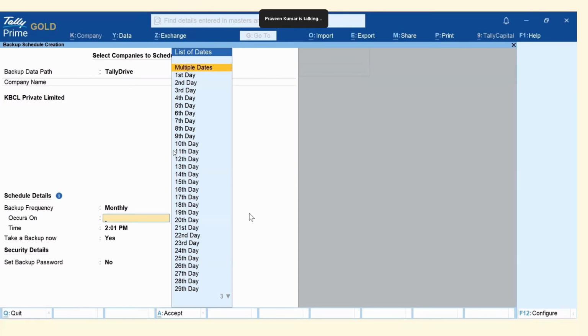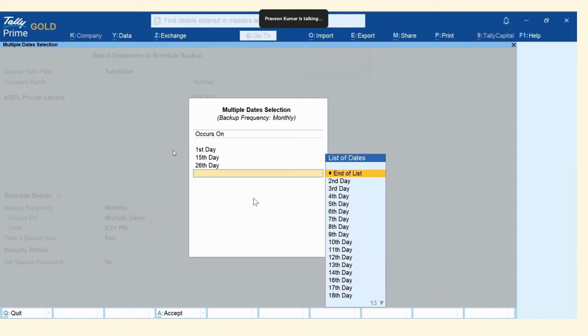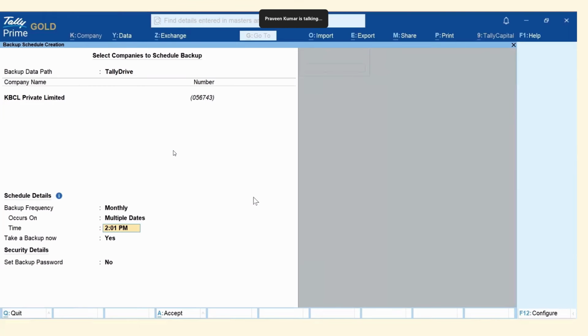So let's say I'll choose here as monthly, and you can also specify the particular date where you can choose the day wherein the backup can be taken. So if you see, when it comes to scheduling, there's a lot of flexibility and option that has been given to the users. Whatever the day, whatever the timing that suits for them, they can simply configure that for their users.